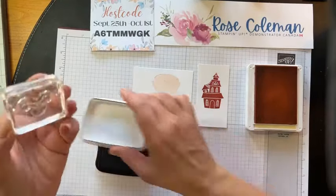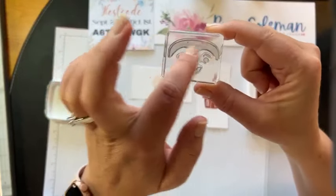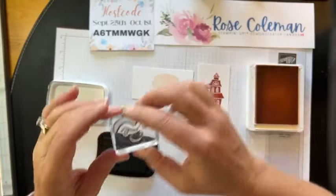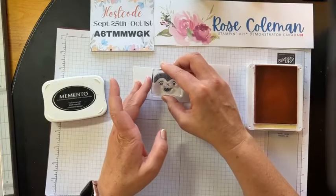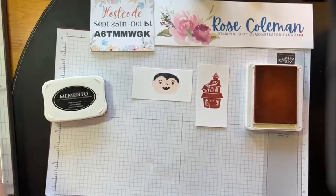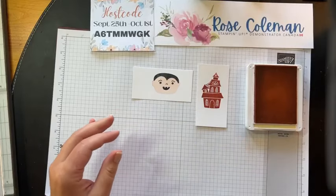And then these stamps here, there's two of them. There's the hair, the forehead, or the hairline, and then you've got the eyes, nose, and mouth here. So we're just going to tap that on Memento. Let's put the lid on my ink pad. We're going to put this on top up here like that. And there's our Dracula. Easy peasy, right? So fun to line up two-step stamps.